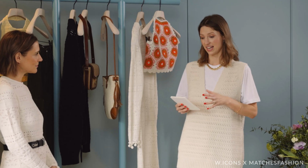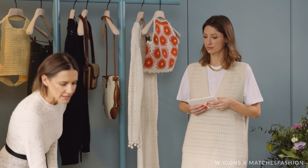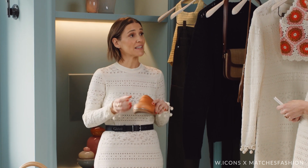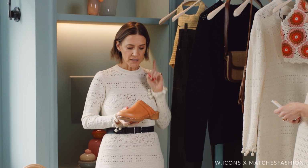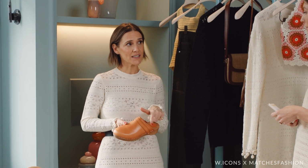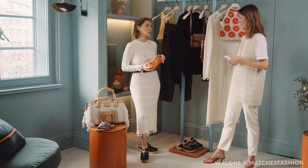Laura, when investing in a pair of clogs, what features should we be looking for? I think if you're investing for the first time in a clog, I would suggest going for something tan. It just goes with everything in your wardrobe. It will look amazing with summer whites and especially with denim. But in terms of key features, one thing to think about is how low this cut is, because the lower it is, the more of an elongating effect you will get on your leg.